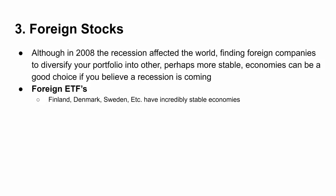So third, foreign stocks. Now, although in 2008 the recession pretty much affected the entire world, finding foreign companies to diversify your portfolio into other perhaps more stable economies can be a good choice if you believe a recession is coming. Some of the most stable economies in the world are Finland, Denmark, Sweden, as well as Japan, etc. And they have pretty stable economies overall. So looking into these foreign ETFs could be a good way to diversify your investments as well as invest in a more stable economy if you believe a recession is coming in the near future.